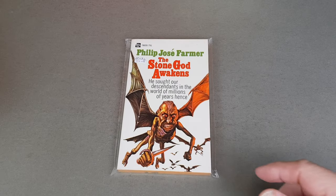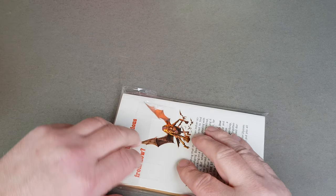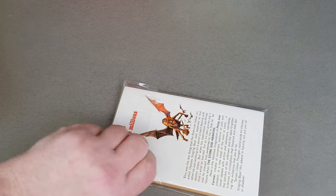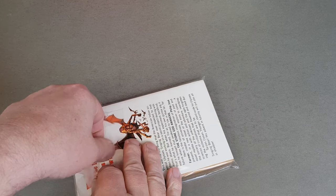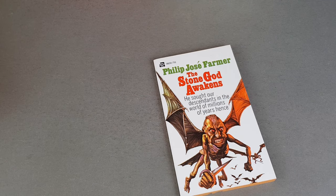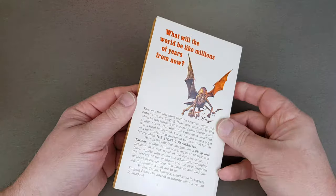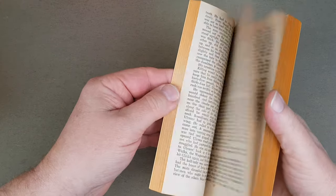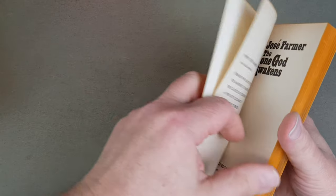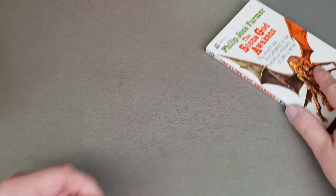Anyway, I think we need to make a tiny bit more room. Okay then, so The Stone God Awakens. This one's in the bag still. I have actually started bagging my own books now, and boy, oh boy, it's been making a great difference. I've really been pleased that I've started doing it. There we are. So this is Ace, Jose Farmer. This is in lovely condition. Stone God Awakens. There we are, 1970. Oh, really nice, that one.